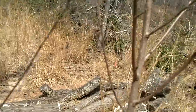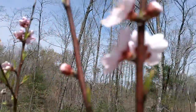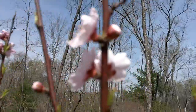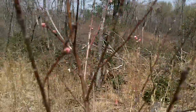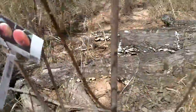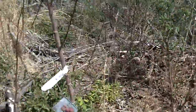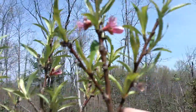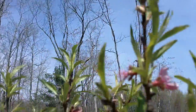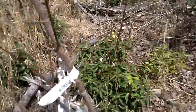Here's another peach. This is an early Alberta, and this one right here still has flowers. So it says it's early, but it actually seems a little bit later than the other one. See, it doesn't even have any of the leaves really yet. So here's another peach. This right here is a Bella Georgia, just like the one down there. And this one still has a bunch of flowers.